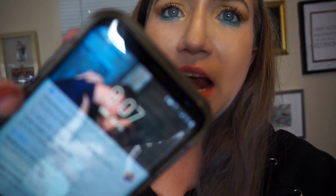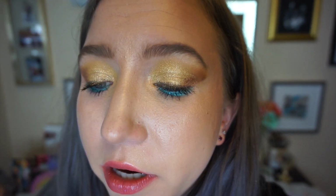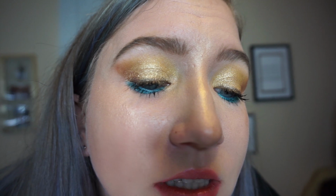So it is currently 9:07, so it's been about 2 hours. And I think the eyeshadow looks pretty much exactly the same. I don't really see any changes. Let me get more into the light. So I think it looks exactly the same. But in about half an hour, I'm gonna do an intense booty workout. And we're gonna see how this holds up through a workout. Both the brows that are supposed to be waterproof and the eyeshadow primer. So I'll see you after the workout.